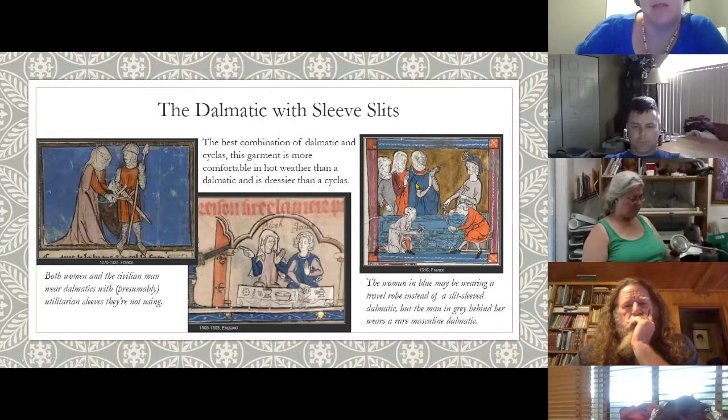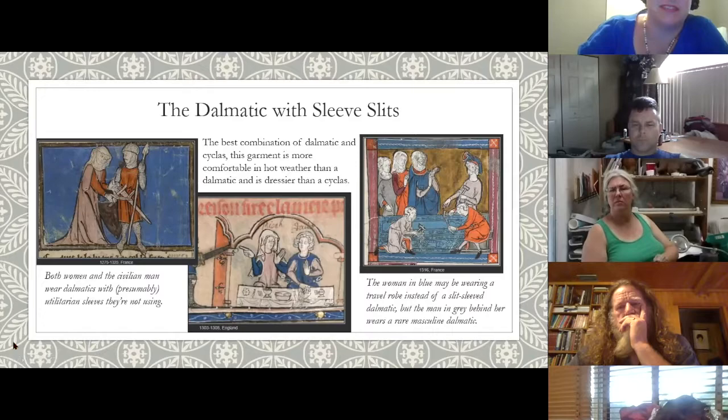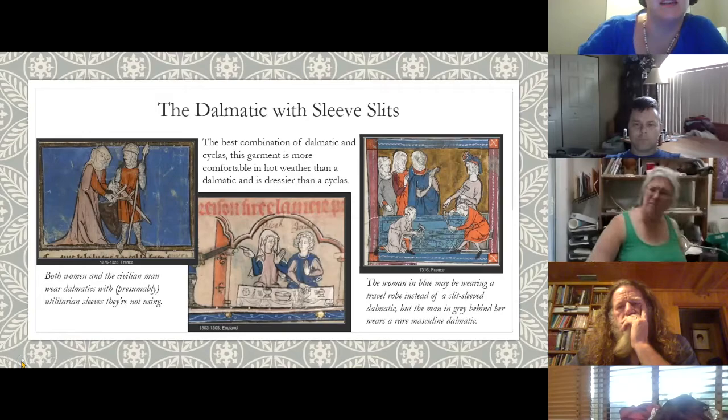We're not sure about this one because it looks like it might be a different type of traveling gown that was basically another version of the dalmatic, but not a standard dalmatic or one with sleeve slits.